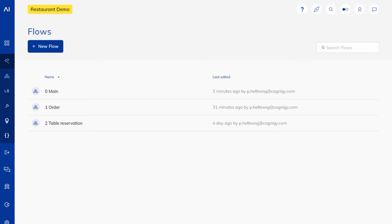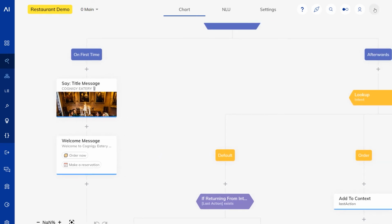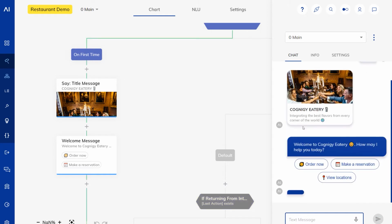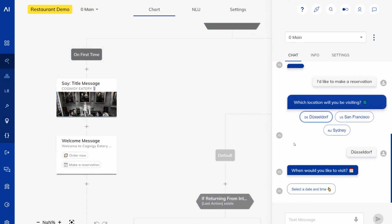So here we are in Cognigy.AI and have a virtual agent for restaurants, which lets us book tables, place orders, and more. We have 3 flows. And in the main flow here, we can see some nice graphical content, etc. And if we try out the bot, we can see that we get a nice welcome message. Then here we get some options, make a reservation, etc. And we can go through the bot like that, pick a location, pick a date, etc., etc.